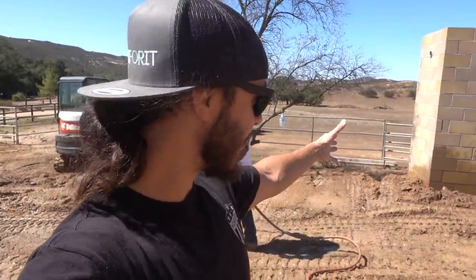Now, I'm doing a couple things I don't really recommend, one of which is backfilling against blockwork that hasn't been grouted or filled with concrete. Granted, we're not putting a lot of pressure against it, and they're 4 foot by 4 foot columns. I think everything's pretty well locked in. If this is like a flat wall, definitely would not recommend doing this.